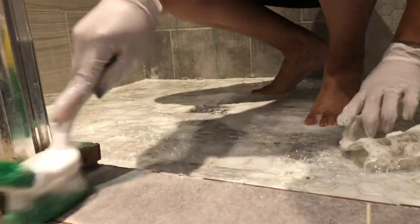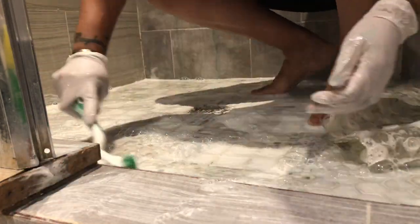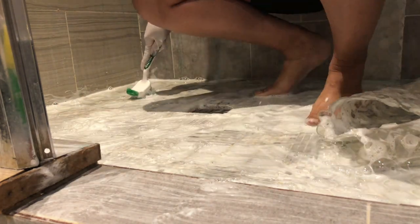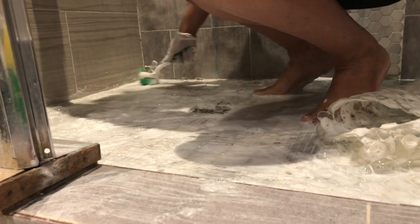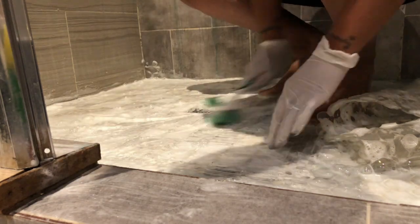Food for thought. This little white shower mat, I am so in love with it, and I am searching for another one that's as thick and soft as that one. So if you have a recommendation, you can also leave that down below for me.